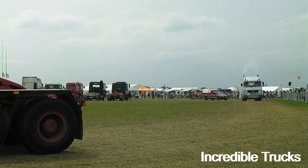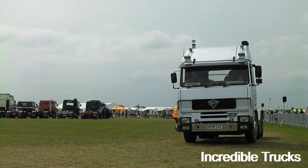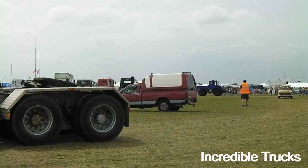There we go. Now we've got the Unimog. Series 1. Right. Oh, this has got the big V6 engine in it.